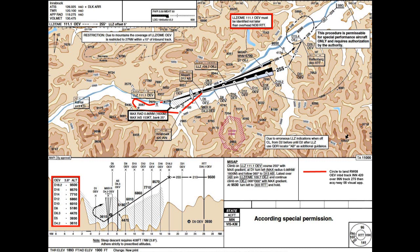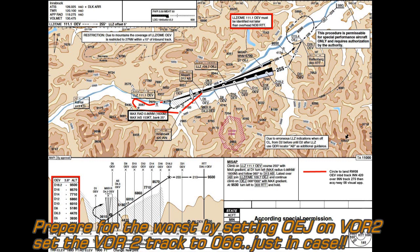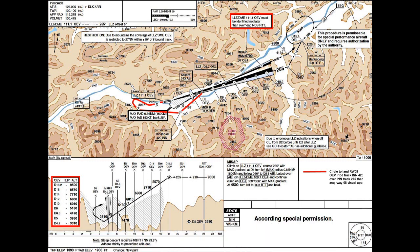Now, very few people go missed at Innsbruck, and you can see why by the missed approach procedure. Missed approach to runway 26 will be to climb on a course of 255 degrees Oscar Echo Victor with a maximum gradient climb. At D1, turn left, maximum radius turn of 1600 meters, which is tight, and follow 060 degrees to Absam. Over Absam, join Oscar Echo Juliet VOR on 109.7 and continue climb on Oscar Echo Juliet 066 degrees with a maximum gradient climb at 9,500 feet. Turn left to RTT Rattenberg on 303 and hold.